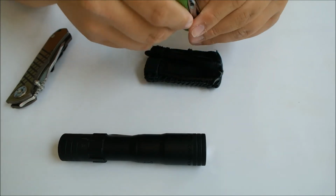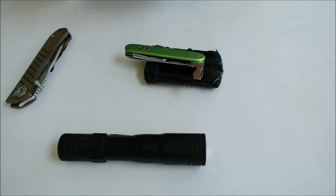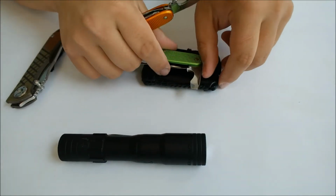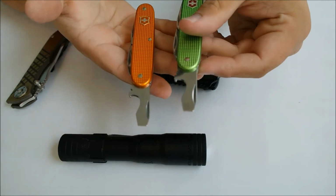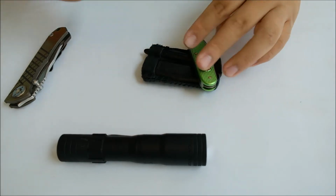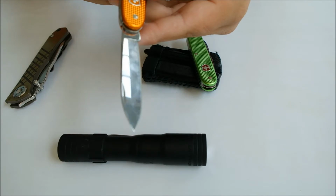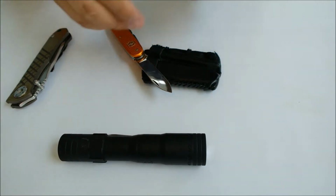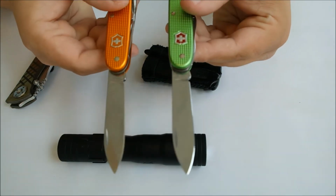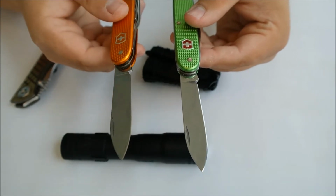Nice and thin. Next is the bottle opener with a half stop, which is also on the standard Pioneer. Fully open. Next is the main blade, standard pen shape or spear, I guess. This one actually has a lighter pull than this one. This one also rocks the mirror edge. I just put that on there. This guy I haven't gotten around to doing yet.